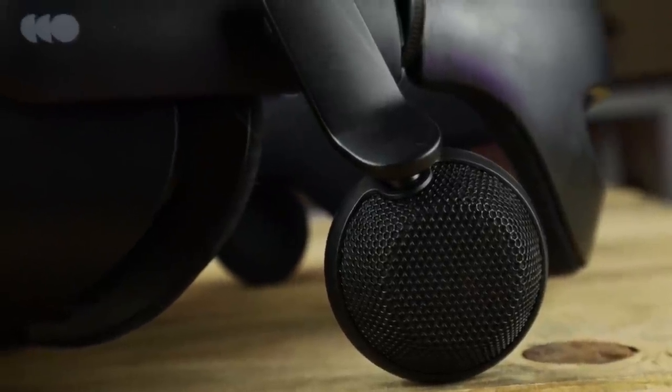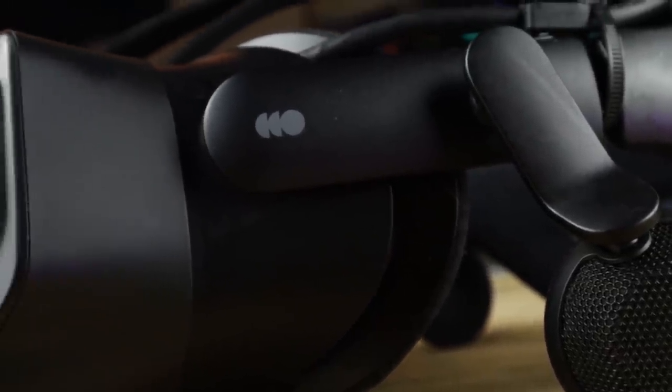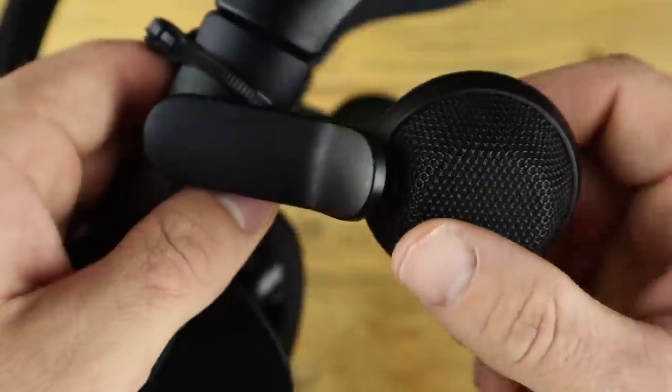Okay, my next issue has been the most annoying to me by far. My right Index speaker has almost completely stopped working unless it's in a very specific location. This started about a month or so ago, and I noticed when the speaker was in a certain spot that the sound would cut out, and it really wasn't a big deal.